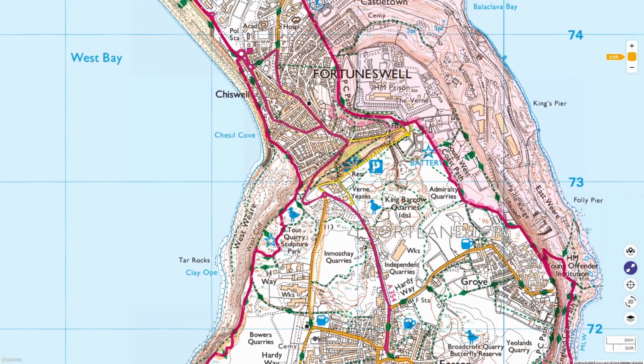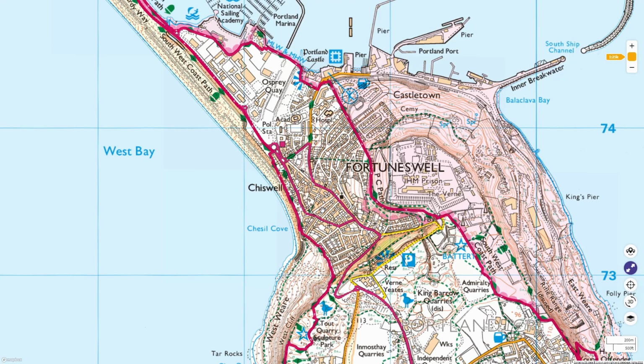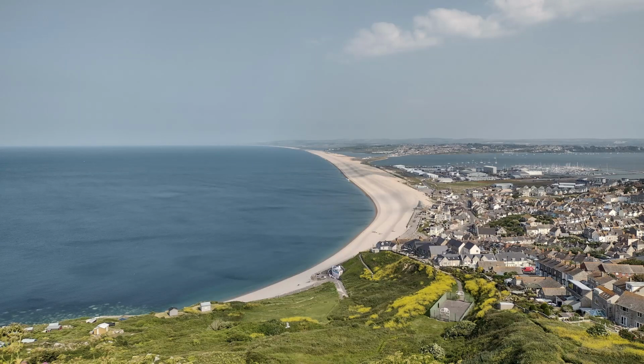And then a pretty steep descent down into Chiswell, where I got some breakfast bits, and then headed down to Chesil Cove for a swim. This is the eastern end of Chesil Beach.